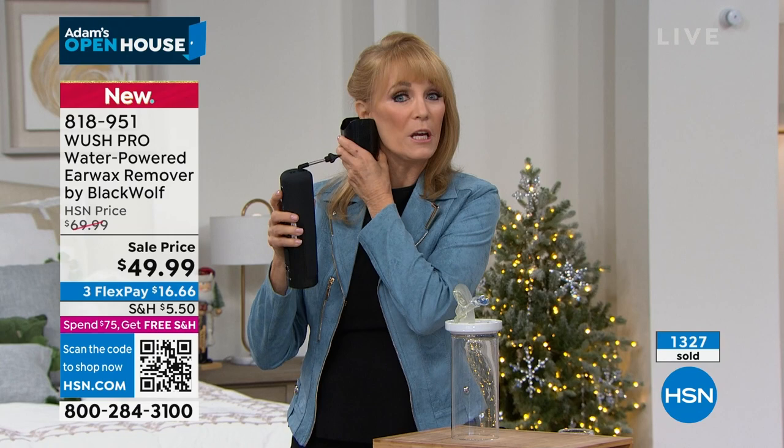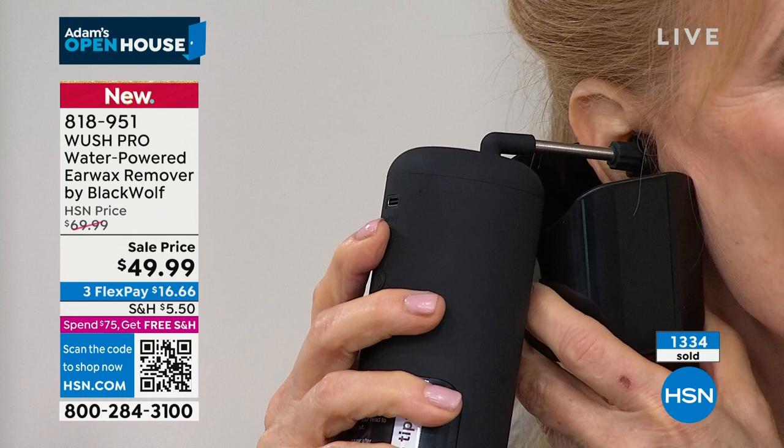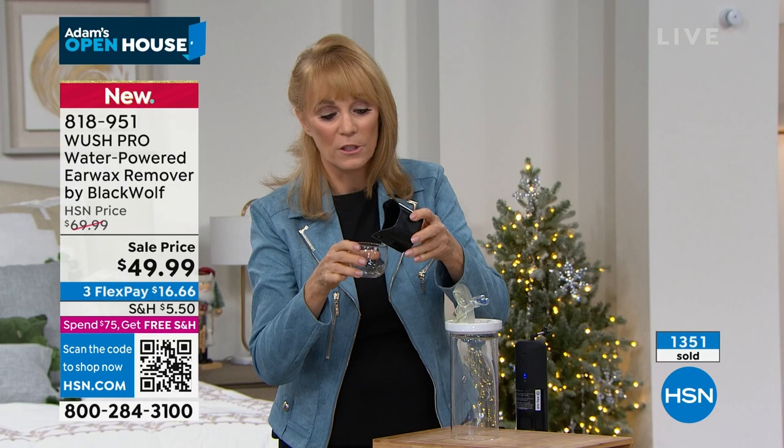Yes, use it in the shower, but watch. You forgot? Oh my gosh, I wanted to rinse my ear today. Watch. Put the cup under your ear. It's included. Put the silicone tip in your ear. Put the warm water into your ear. Three streams of water, washing the ear canal, washing away the earwax. Then you turn it off. And then watch this, because the water is actually in there.